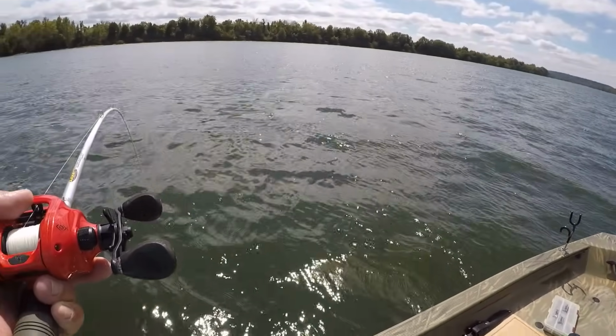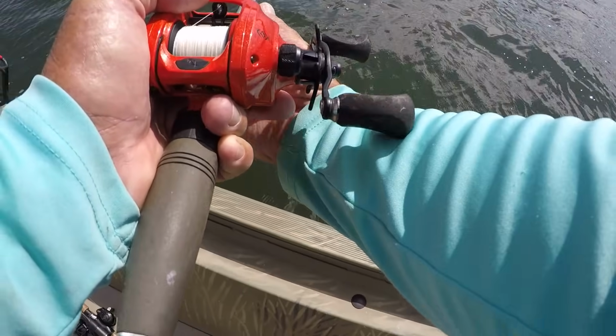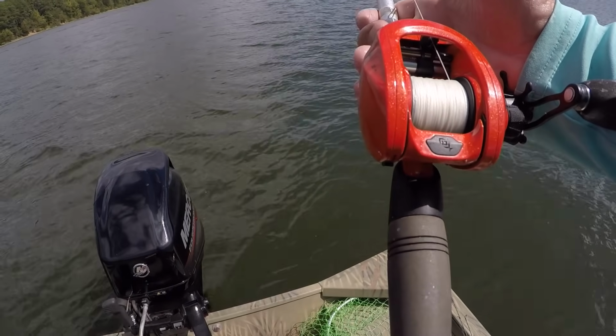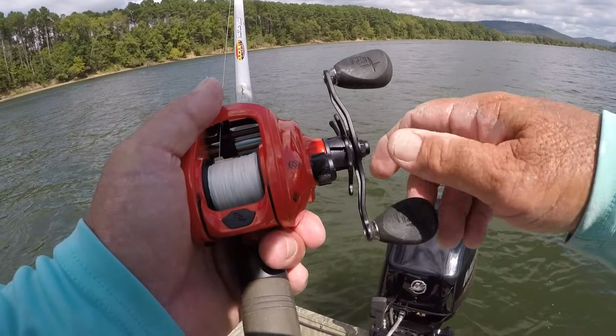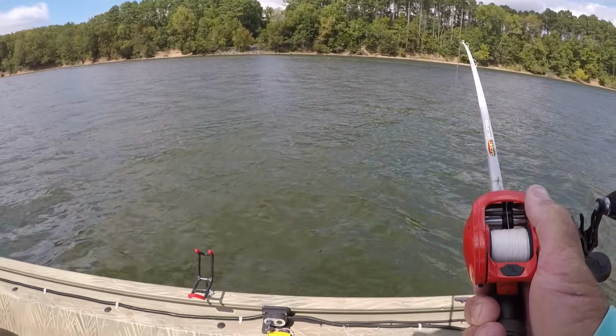That was a barge bite, by the way. You know, you keep hearing barge bites and stuff like that. That's what that was. That was a barge bite. He come to me. I think that's the first one today that's done that. The rest of them went away from me.